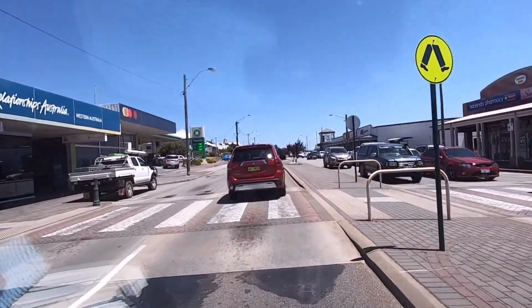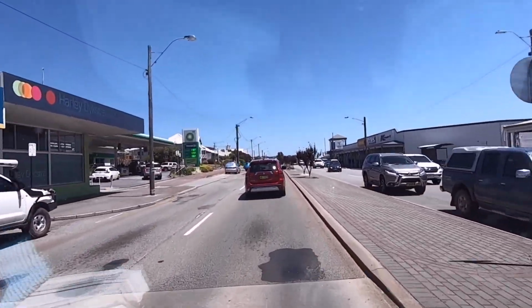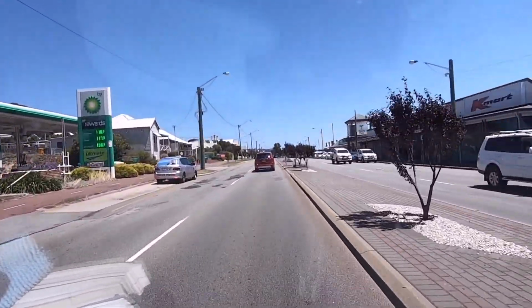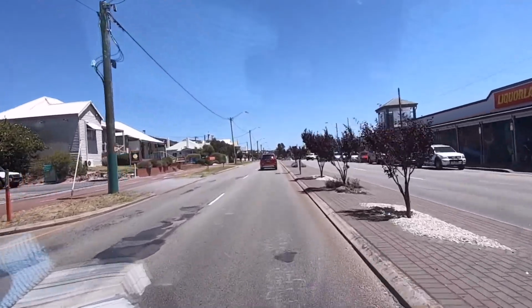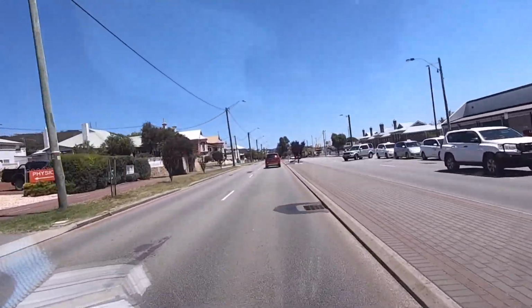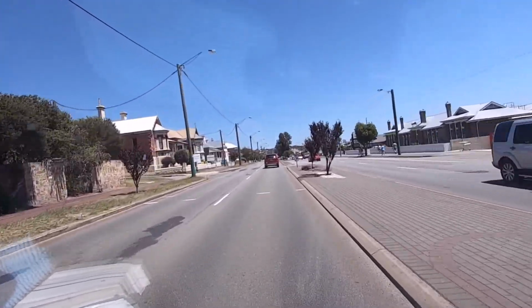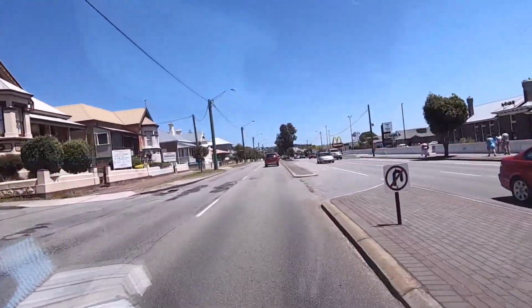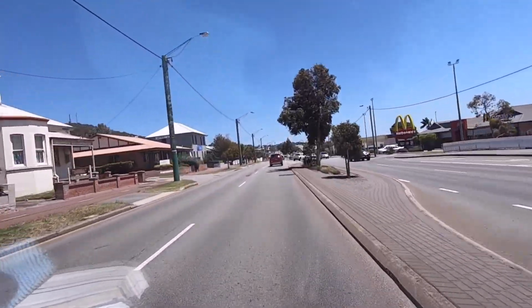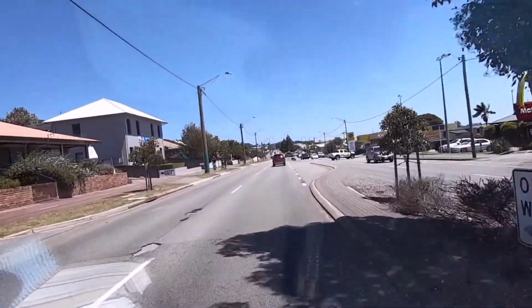Just coming up to the turn off to the Plaza shopping centre, which has all the usual stores here. Woolworths, Target and the like. And of course coming up to the Golden Arches on the right. Every town has one. Oh, we now have two.